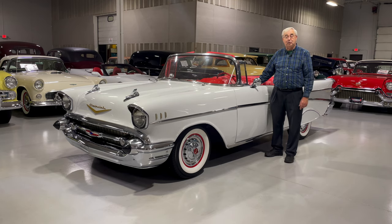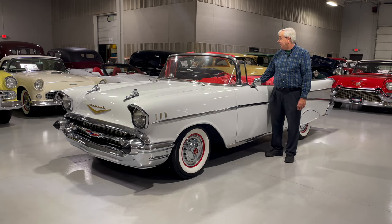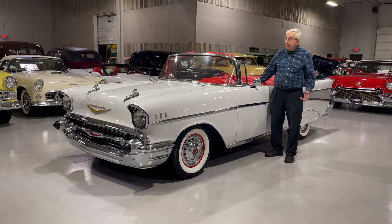You'll notice we'll have some really great pictures of this car, the nice walk around. You're going to see all the great details of this car. So if you're looking to add to your collection, or maybe it's your first convertible, what better car could you get than a 57 Chevy Bel Air convertible?